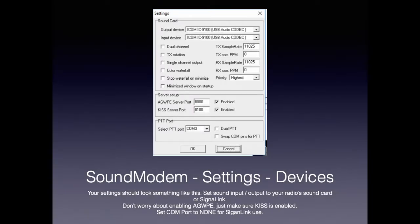Next, you're going to visit settings, and you're going to click on devices. And this is what you see here. As you can see, my radio is an ICOM 9100 that has an internal sound card, and so I just have that. If you have a SignaLink, you'll set your input and output for your SignaLink device. And just make sure that your settings are pretty much similar to this.